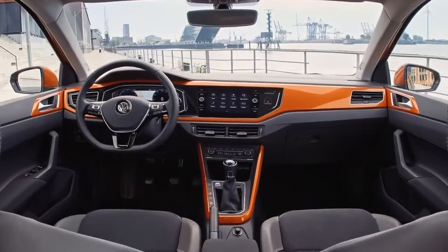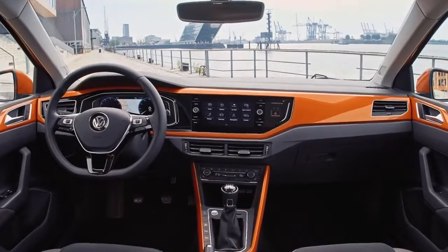The interior of the Polo has changed a lot, and I think in two different ways. One is regarding the size, because the car has grown a lot, and this is something you can really feel at the interior as well. You have a lot more legroom, a lot more space at the shoulders. It's more spacious, more comfortable. This is something I really like. And very important, the car is more modern.